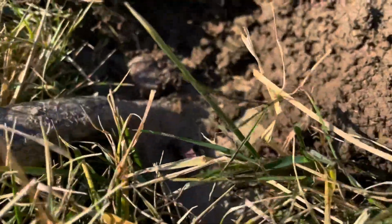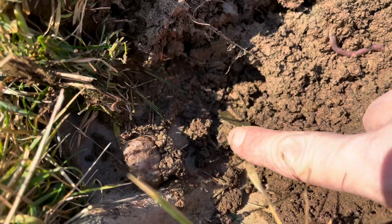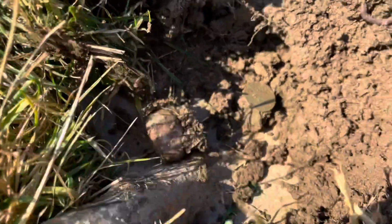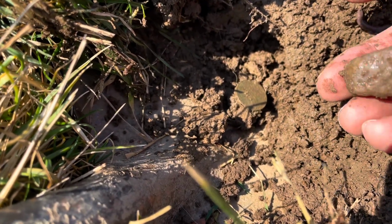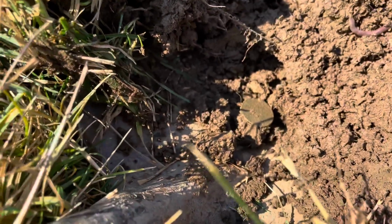Now we got another one. This one popped right up on the shovel. You can see it right there. I think it's a weedy, but I'm not sure. But look at that pretty rock. I don't know if that's quartzite or chalcedony. It's pretty. I'm keeping it.